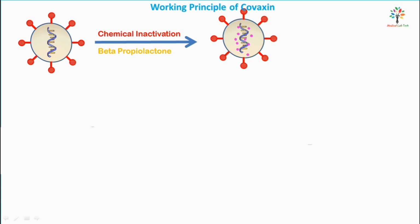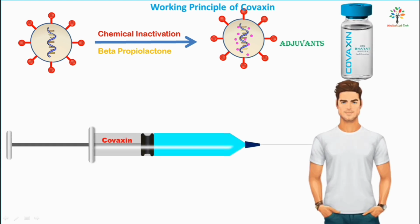After that, the inactivated viruses are mixed with some adjuvants. Adjuvants can stimulate the immune system to boost its response to a vaccine. Covaxin is injected intramuscularly at the upper arm of the individual.